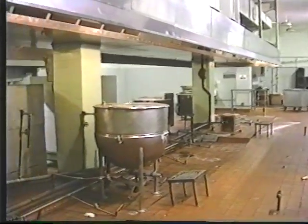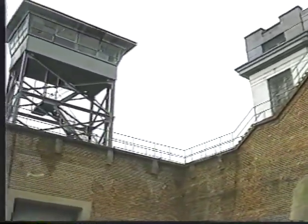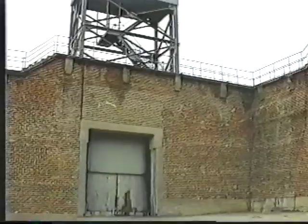In one of the rooms to the right was the ranges and the steam pots, and on up through the corridor was the storerooms, freezers, and areas of that nature. This is the area that was used to bring in the food stuff into the mess hall, into the storerooms.